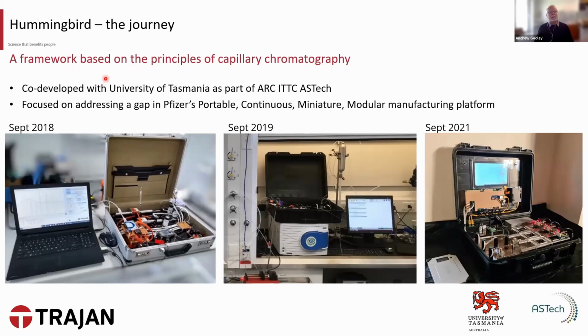The Hummingbird is fundamentally a framework based on the principles of capillary chromatography. This is a collaboration that was born out of one of the industrial transformation training centres, Aztec, in collaboration with the University of Tasmania. The technology came about because we were focusing on a gap in Pfizer's portable continuous miniature and modular manufacturing platform. You can search that item on the net, and you'll be able to see quite a humorous video on the development of that platform.